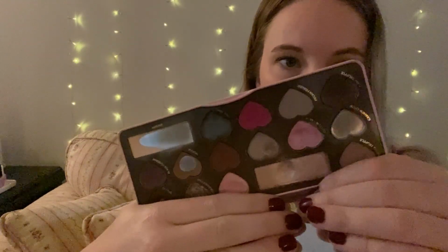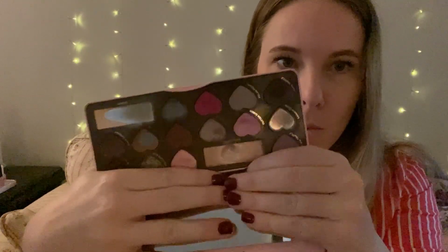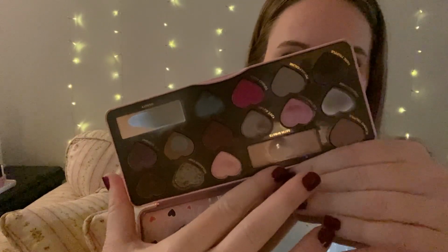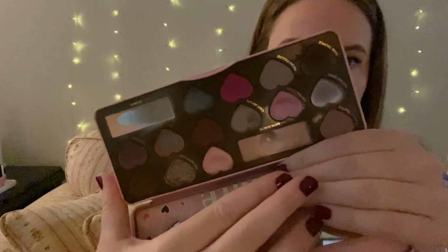Oh, and then also Satin Sheets. I use that basically every day. There's one other shade that I use in my Pan Everything palette for my inner corner when I'm using that palette, but all the other looks I use Satin Sheets. And there is that pan in there. It's been in there, but I think that it's grown at least some. So that's where we're at with this palette.